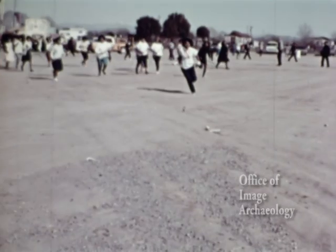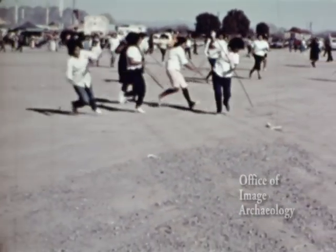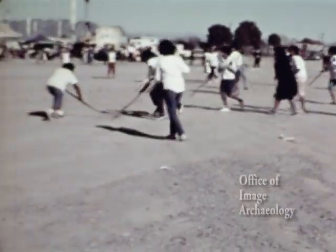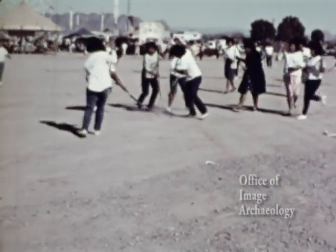A shinny-like game is played today by Pima and Maricopa girls, a survival from early days, but not necessarily from the game played in the ball court.